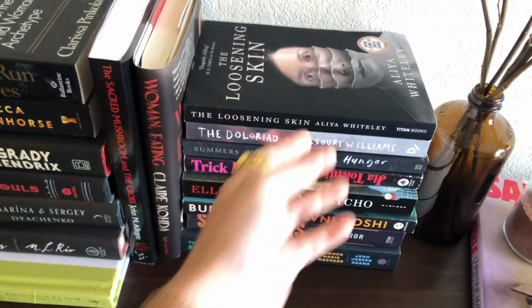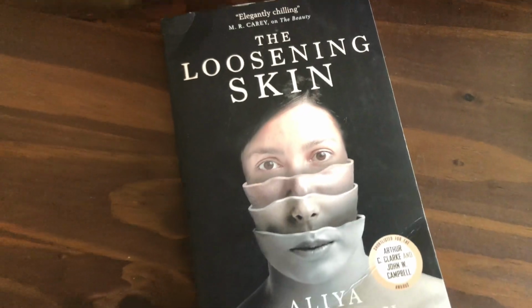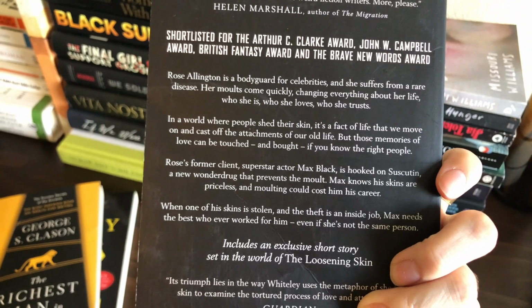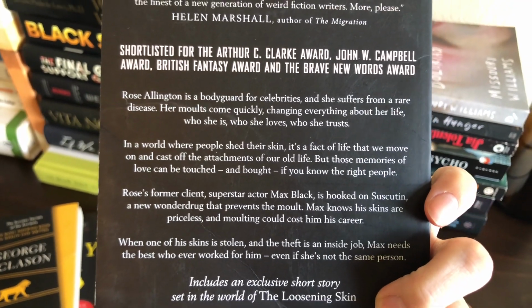The Loosening Skin is another one by Aliya Whiteley. I wasn't as obsessed with this one as The Beauty, but it's still very good. This one is set in a world where you shed your skin, and I think the main character has some sort of condition or disease. Yeah, she molts quickly, changing everything about her life, who she is, who she loves, and who she trusts.